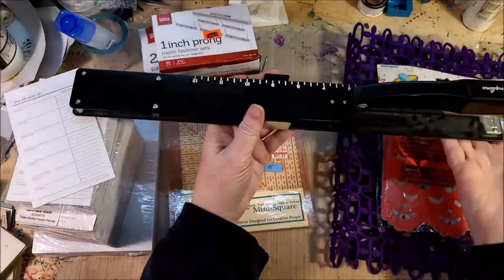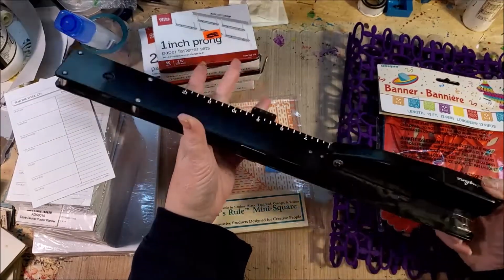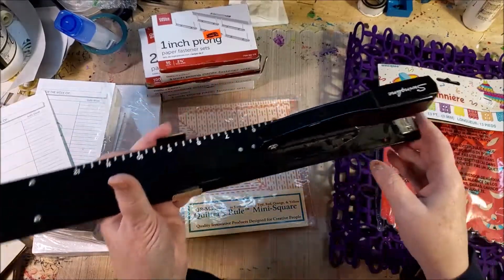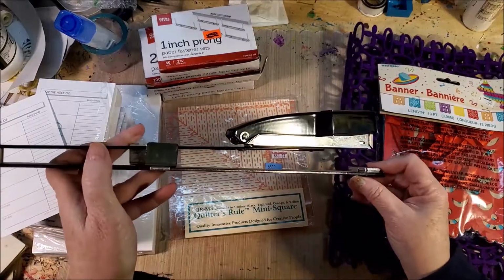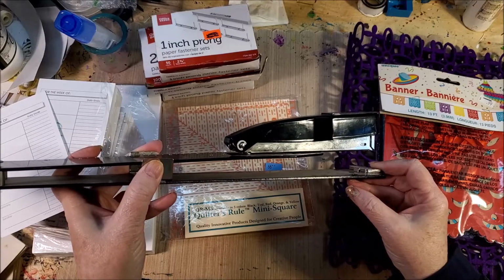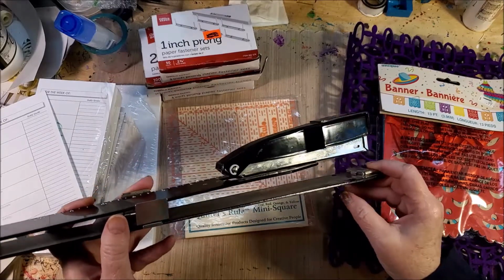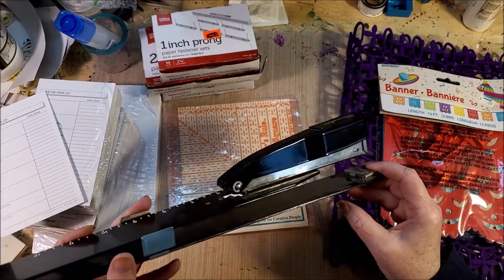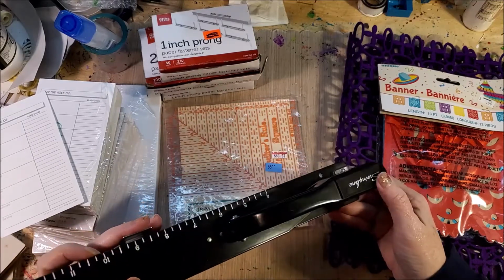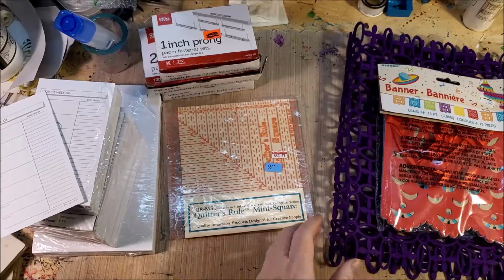I've been looking for one of these. Found it at the thrift store very reasonably. What this does is it allows you to staple in the center of something. You can move this slide so you can staple in the center of a signature. Now, I usually sew signatures, but this will be really good for my traveler's notebooks and things like that that I make. So I've been looking for one, but they're kind of pricey at the office supply store. So I was pleased to find that.